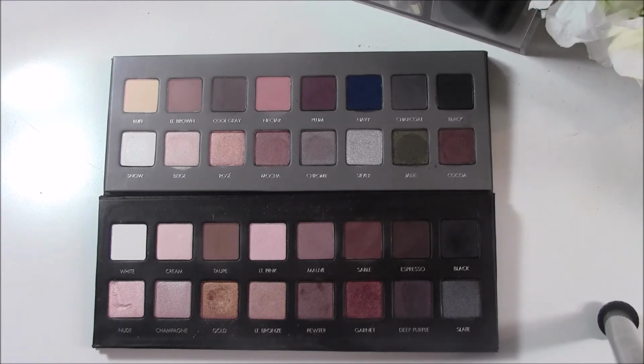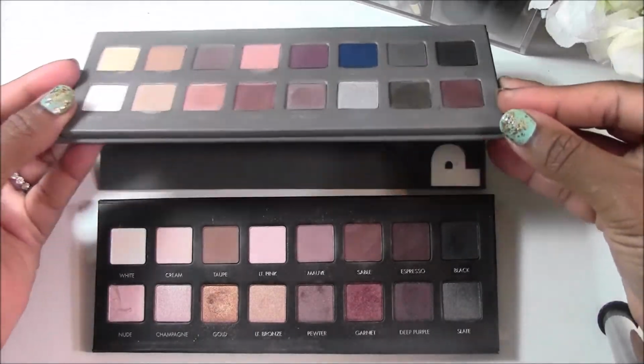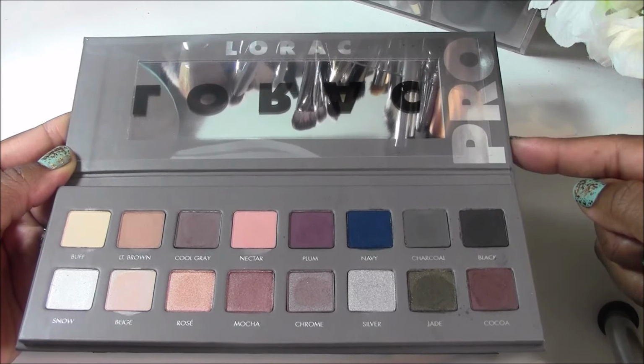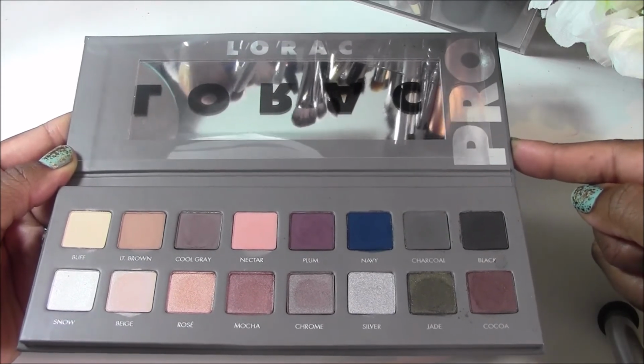So I'm going to go ahead and do some swatches for you so you can see how the colors show up on my skin tone if you're interested and want to see some swatches. Also, before I start to do the swatches, I just wanted to show you the mirror, because you do get a full-size mirror. And yeah, this is what the mirror looks like.